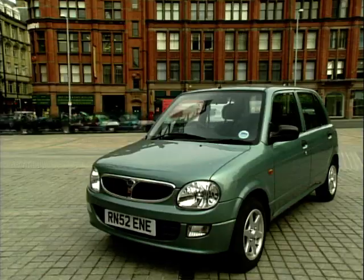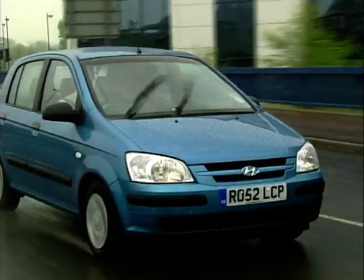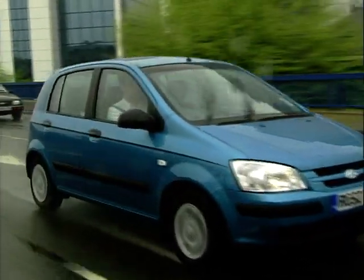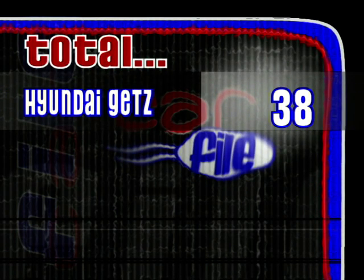Well, that's it. All the cars have been tested and the scores are in. The only thing left for me to do now is tell you the overall result. In first place this week, it's the Getz. After years of struggling to match their European counterparts, Hyundai have finally made a car that will have the traditional European manufacturers quaking in their boots.